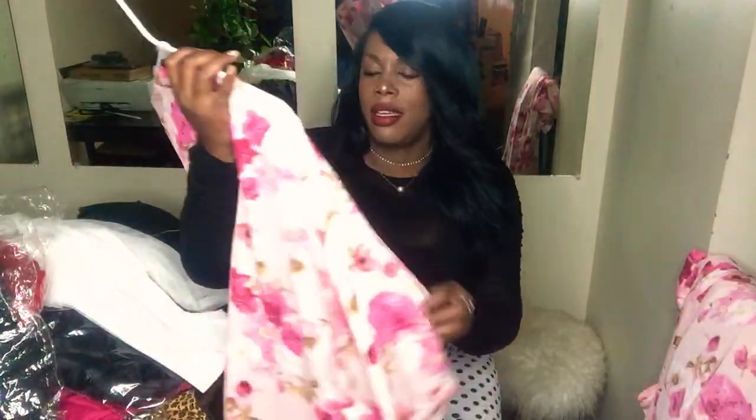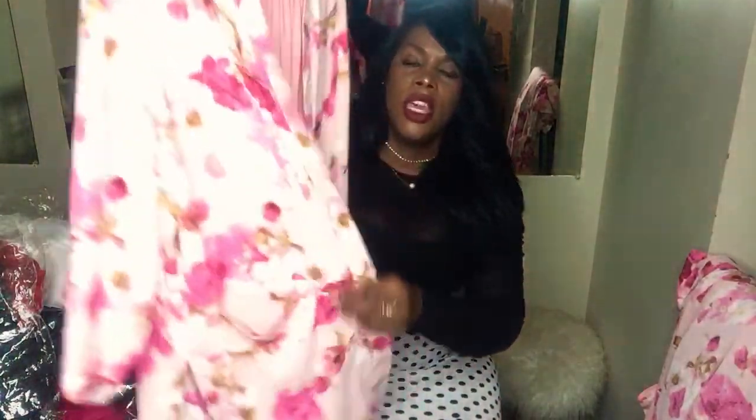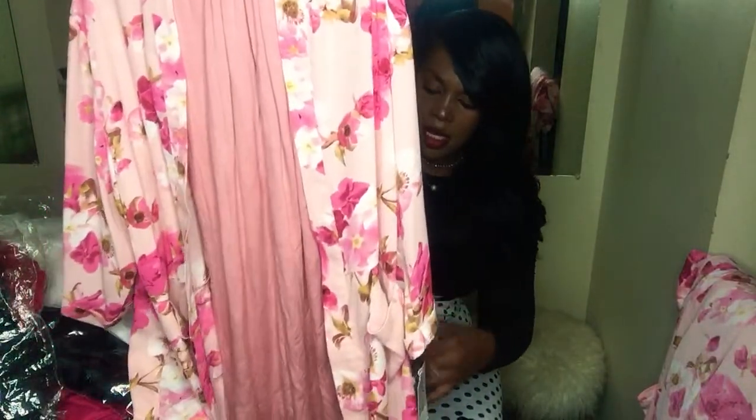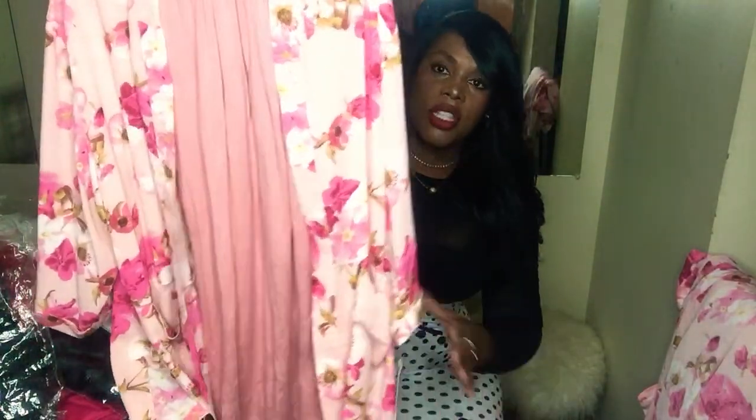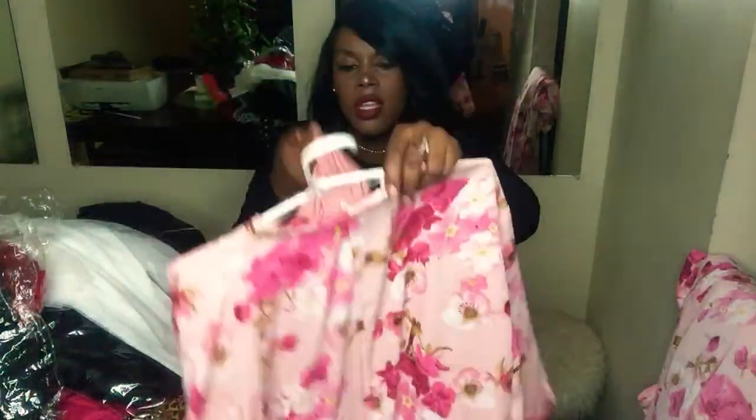Love it. You can leave it open on top of a maxi dress, on top of a spaghetti strap little sundress. You can wear this with a tank and some jeans and heels, or a tank and some little knee knockers and heels. You could get so much out of it. This would be really nice for the beach as a cover up with your swimsuit. Love, love, love this. It's really, really pretty, and it's made big.